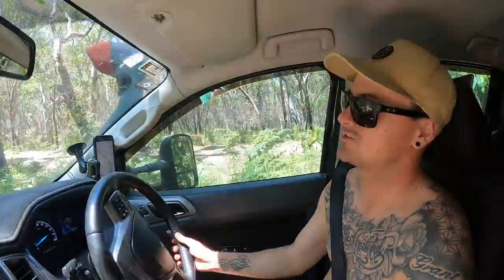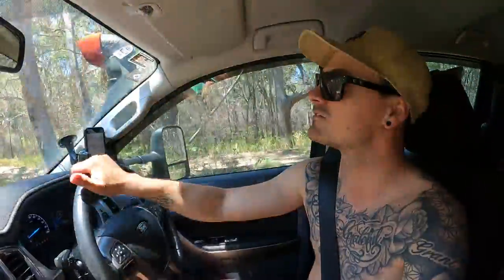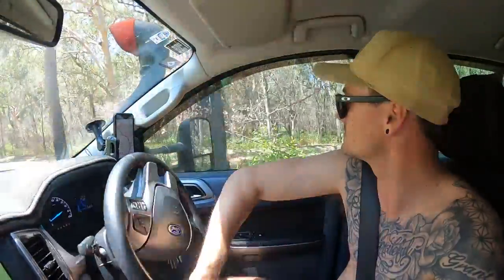How good's this? We're just dragging the big boat across Warralee Road to the west coast. Pretty overgrown and tight. Sand's very soft at the moment.